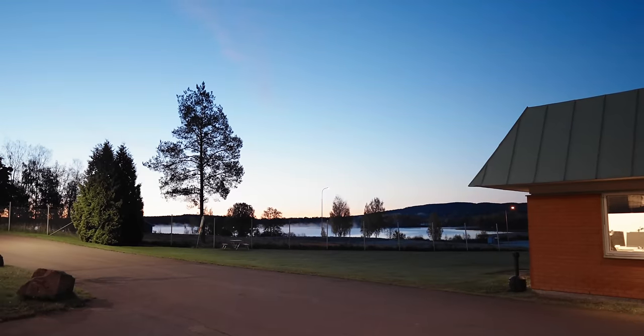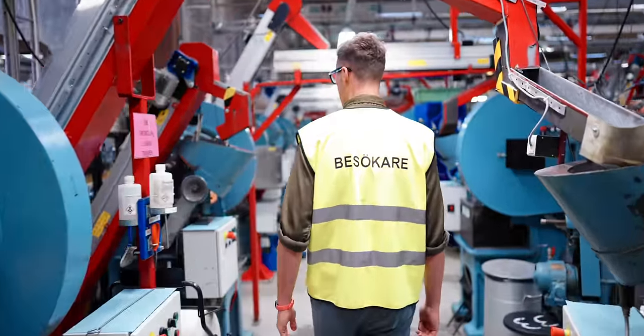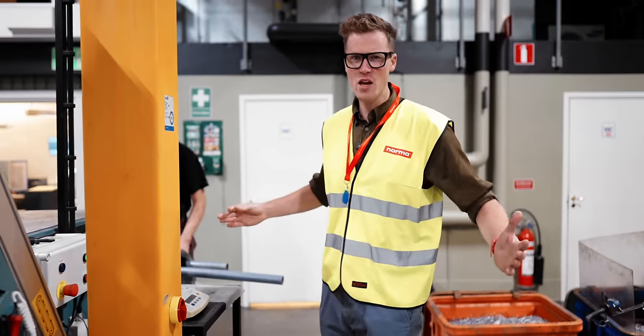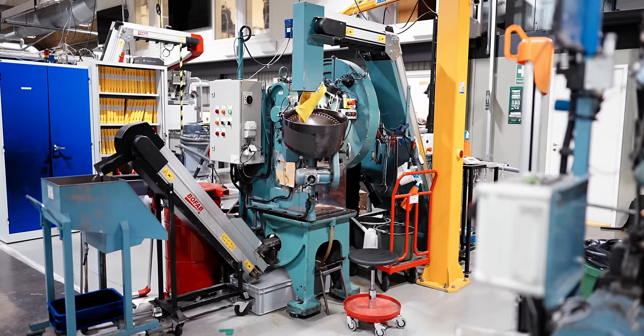Let's get straight into the manufacturing process. Starting with the construction of the traditional copper-jacketed lead core bullet. Up until a few hours ago, I had no idea how this worked. It's been a real education.